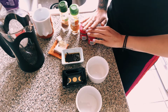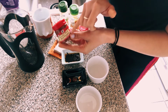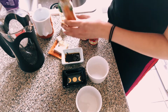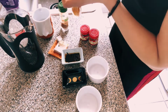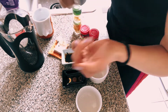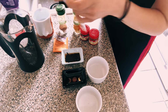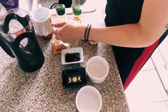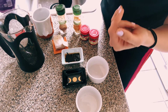I went and raided my spice rack, and I grabbed some ground cayenne red pepper. I grabbed some chili powder. I grabbed some ground turmeric, that beautiful orange color. Some cinnamon. As you can see, I really love cinnamon. I put cinnamon on like everything. And other things that you might try to use are tea. This is actually a turmeric based tea, like a chai tea. You might even experiment with like a dish soap or another liquid.